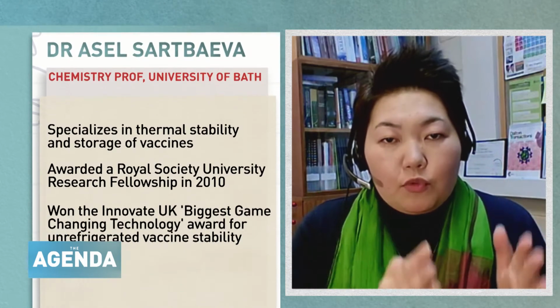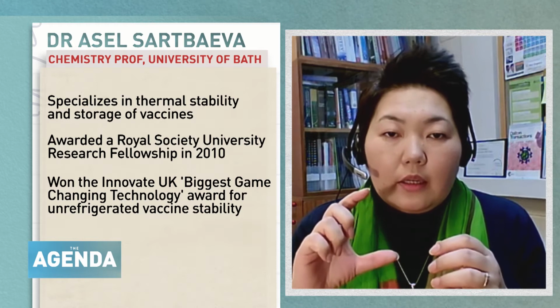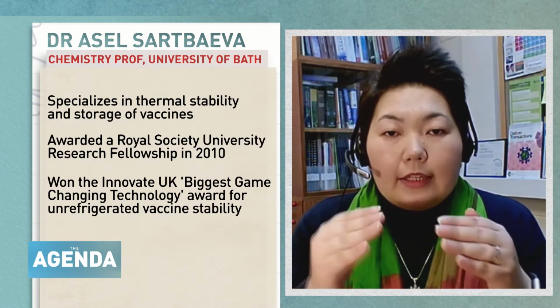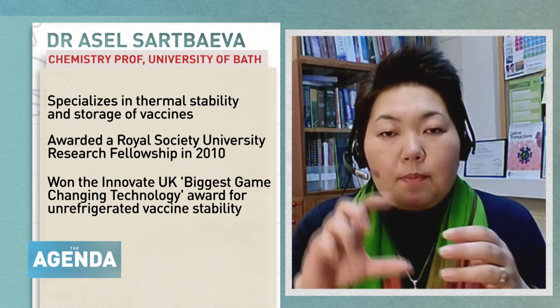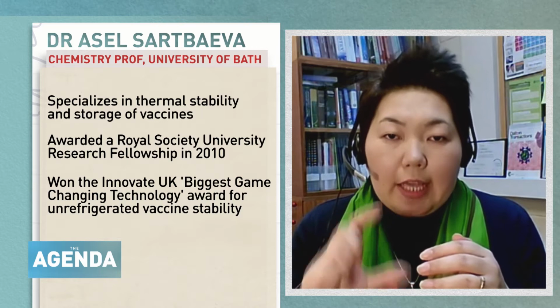As soon as vaccine is produced, it's being put in a refrigerator. So it has to be at 2 to 8 degrees centigrade in that regime. And then from then on, we maintain that temperature. So the vaccine is kept constantly at that temperature.